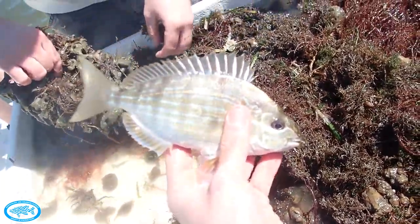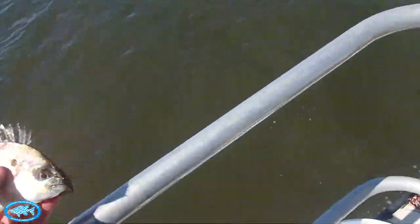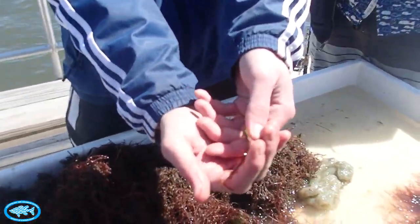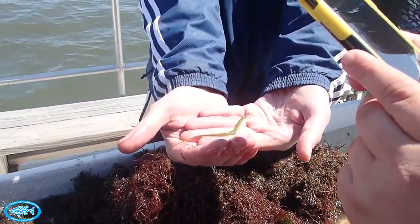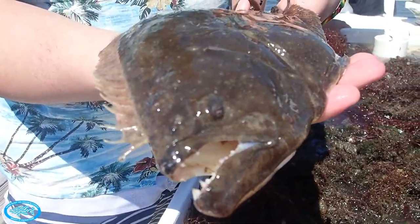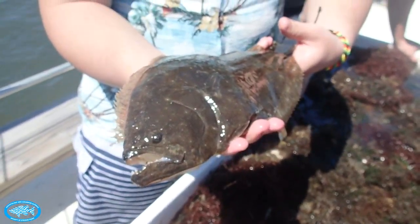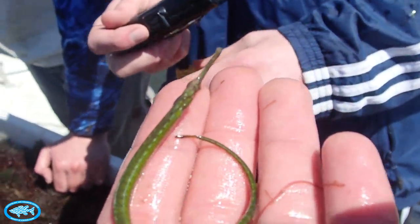Took that picture with the big flounder. Yeah. Pipefish. Yeah. Nice little spider crab. Or it's like an algae that doesn't necessarily need their root system. It'll be all right. They're good eating. Yeah. I'm eating.